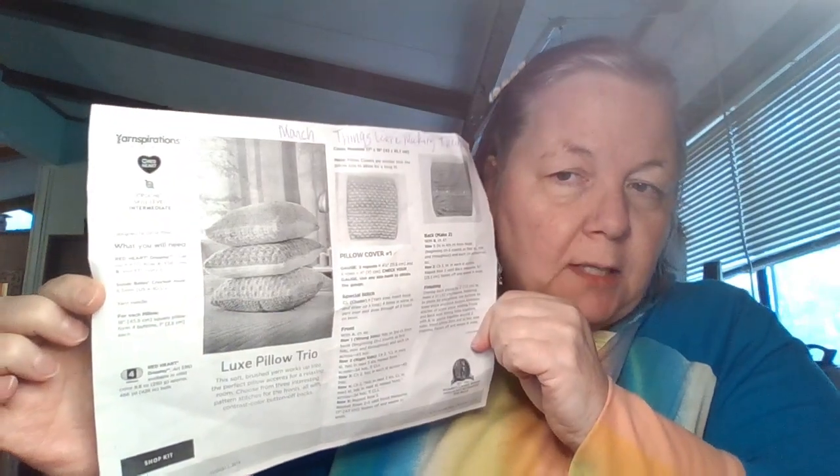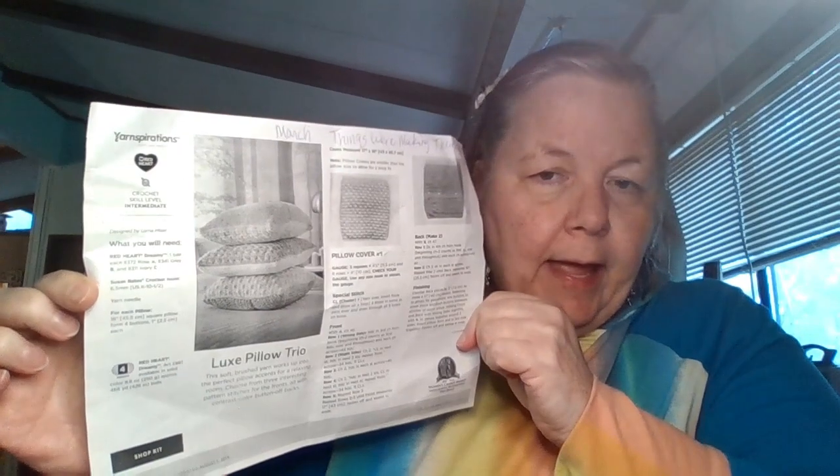I've developed a habit of leaving things just out of arm's reach when I'm filming. This is the Luxe Pillow Trio, in my case, Duo, from Yarnspirations. There were three possible patterns this month: pillow cover number one was a bobble stitch, number two was a basket weave, and number three has a slash across it. I don't know what you call it.